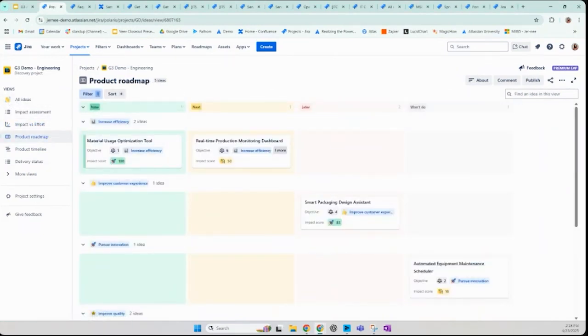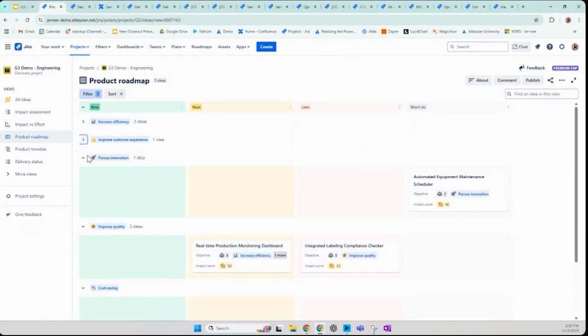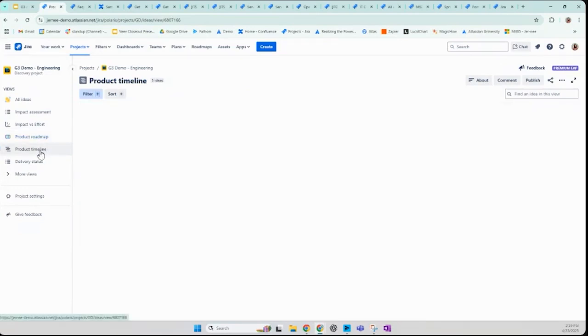This other roadmap view lets you create custom boards to create different stages across columns and group ideas by fields and layers of data points. The columns we have here are pretty basic, so it's what are we working on now, next, later, and what we are going to do. And I have it grouped by company objective.